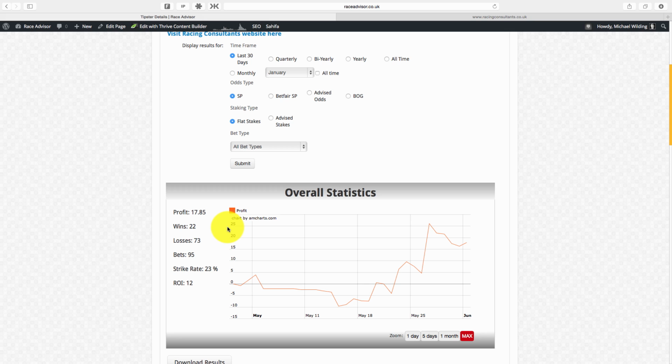and that gives us the hardest starting point possible. If they can make profits to SP, then you know you are fine. If they can make profits to Betfair SP, advised odds, then that's great. If they can make profit to advised odds, then you know that best odds guaranteed is going to make you a little bit more most of the time.